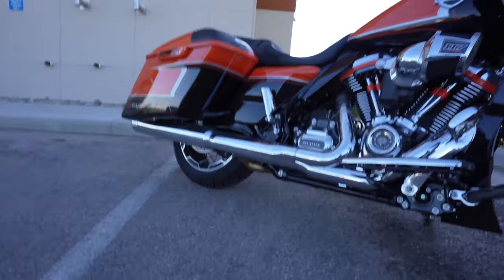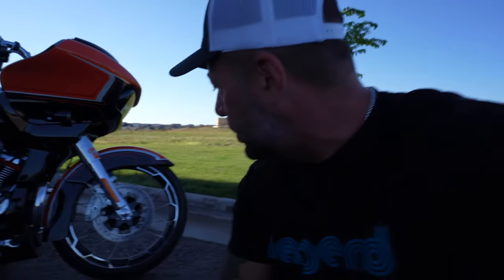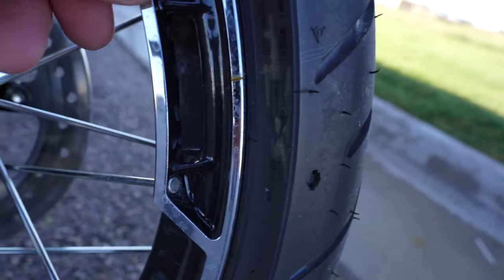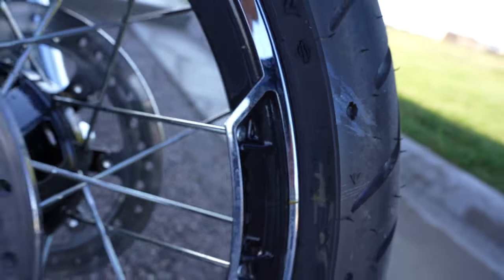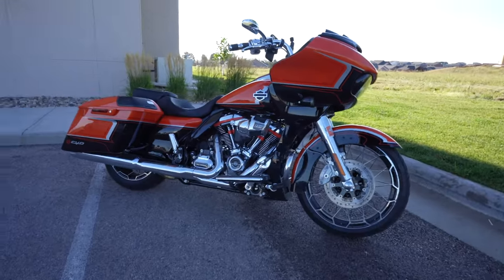Also, I don't know, it just might be me, but it felt like it was absorbing bad road conditions more. Maybe that's because of the spoked wheel, maybe because it's able to kind of compress a little bit instead of a solid forged wheel. The back wheel, if you can see right there, is spoked as well. I really like the spoked wheels on this bike. It just makes the bike look good. What I like about it also is that there's black inside and then this is chrome. It's just a beautiful wheel in my opinion. I think it fits the bike, it matches the bike, it looks hot.